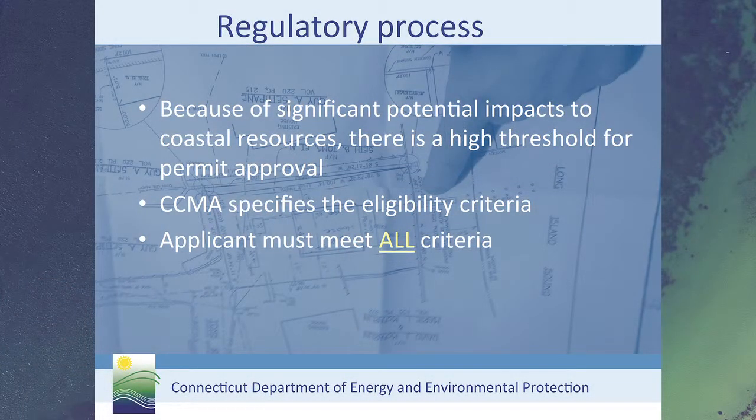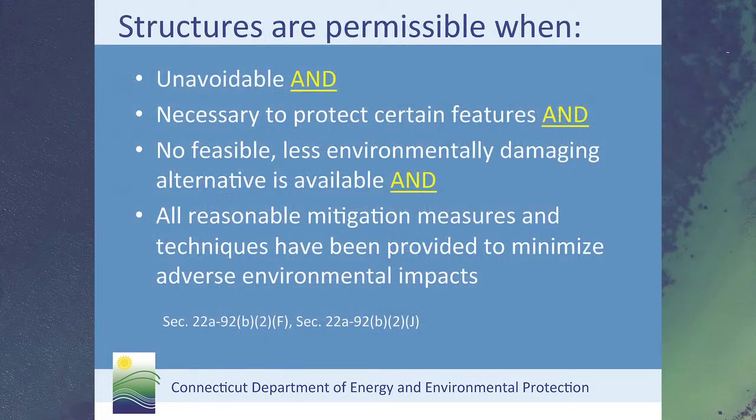And the Coastal Management Act specifies the eligibility criteria, of which I will talk about next, and the applicant must meet all of these criteria. The structural solutions to erosion control problems are permissible only when unavoidable and necessary to protect certain features, which I'll talk about next, and there's no feasible, less environmentally damaging alternative available, and all reasonable mitigation measures and techniques have been provided to minimize adverse environmental impacts.